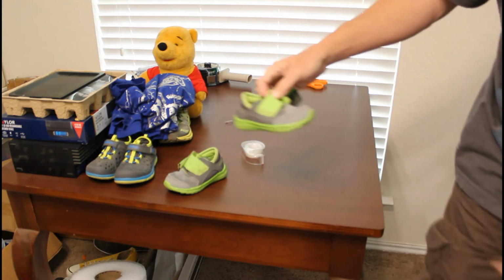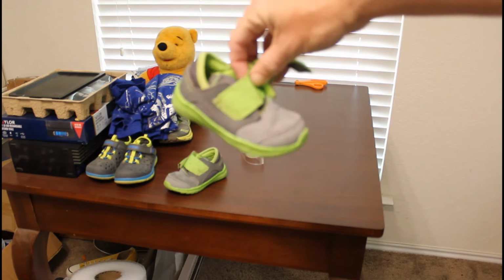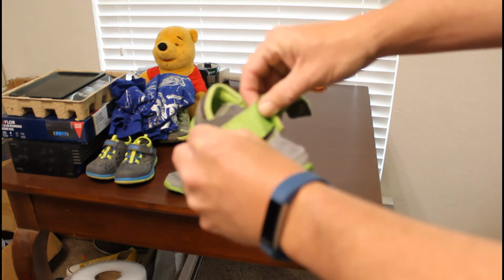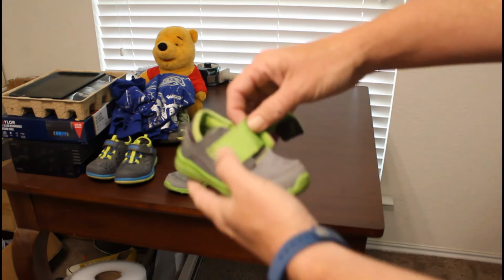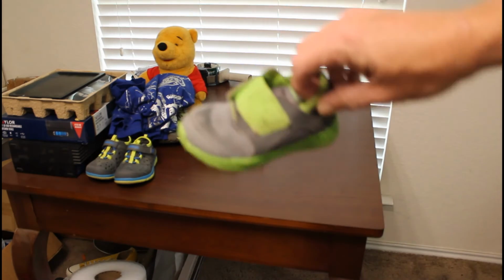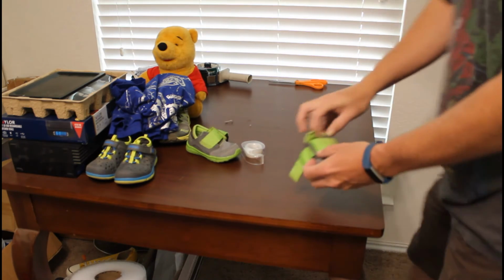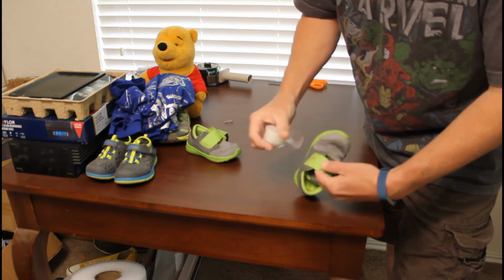Let me see if I can get this a little closer where you can actually see how clean that is now. There's absolutely, well, I don't want to say absolutely nothing. There's still a few little pieces in there I'll have to work to get out, but I'll get them out. But let's see, look at this one. See that? Now watch. Try it again.